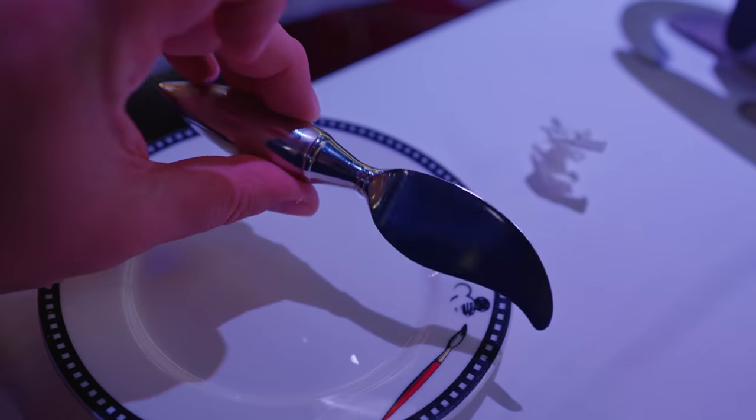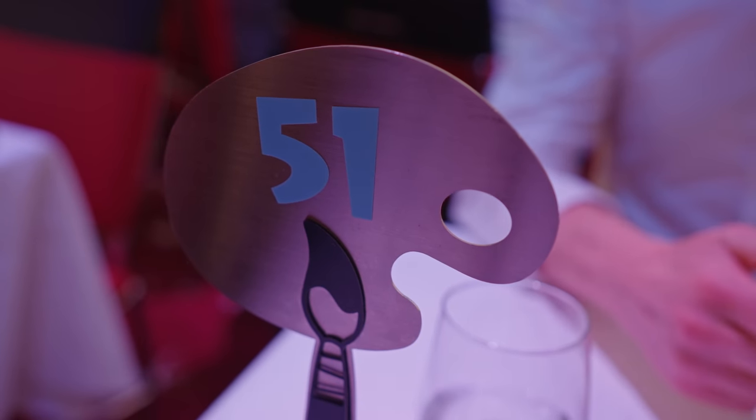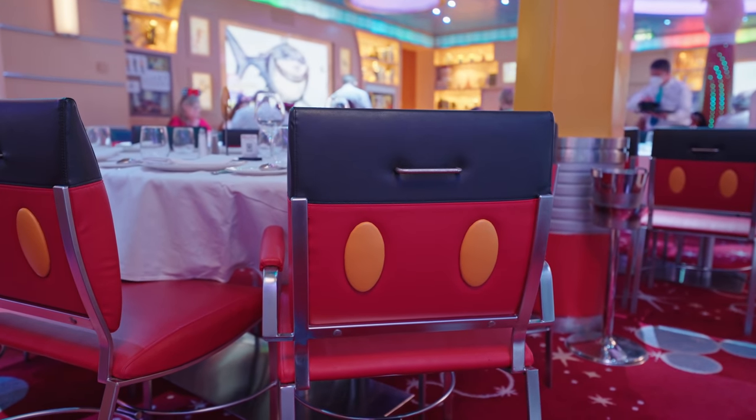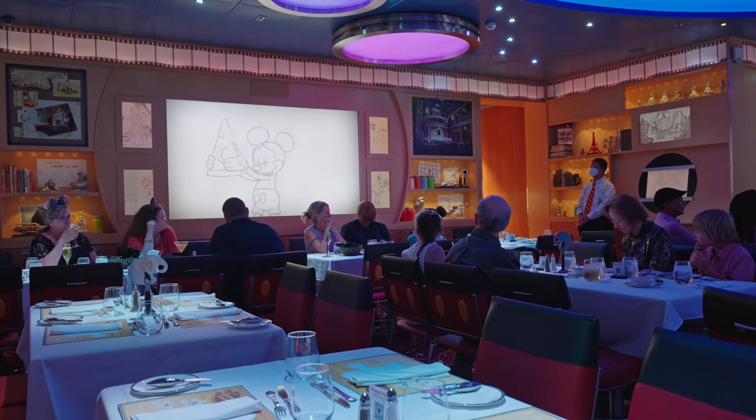But they do sell them in the shop on board as well. So if you are tempted by stealing them, don't. Go grab one in the shop. You can grab a set for your own house, which is really cool as well. All of the cutlery and the plates and all of the little details around is really what makes Disney quite unique to other cruise lines. They really go all in on the theming. It's what they're famous for, really.